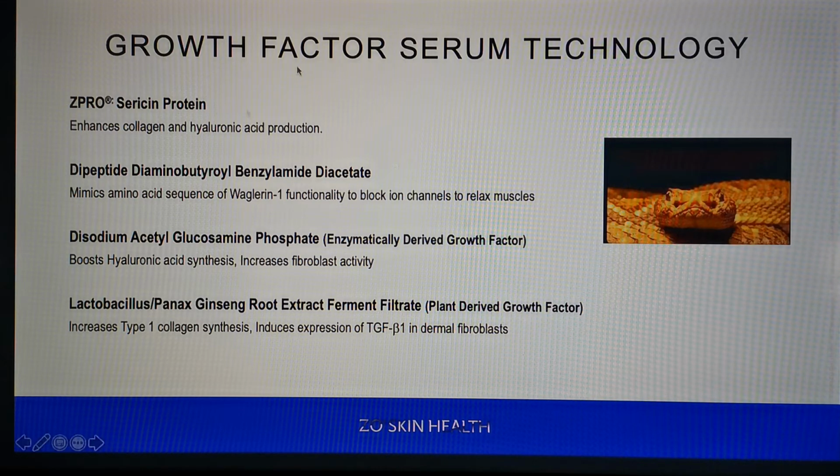Specifically, I'm referring to dipeptide diaminobutyryl benzylamide diacetate, which mimics an amino acid sequence of something known as Waglerin-1. Waglerin-1 is related to the image to the right of that scary-looking snake. That is actually a pit viper. It's considered one of the most venomous snakes on the planet. And what has been found through research by biologists is that their venom has a specific constituent in it known as Waglerin-1, which is the primary component of its venom that basically paralyzes its prey before they consume them.